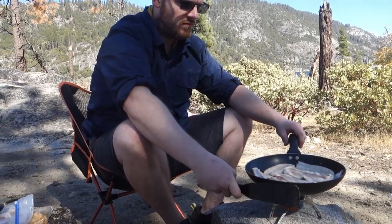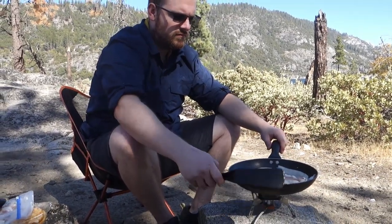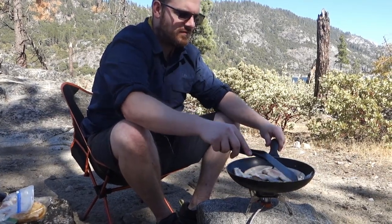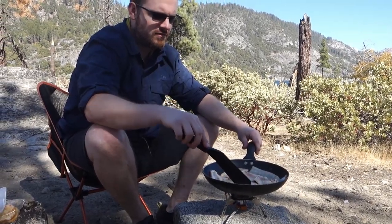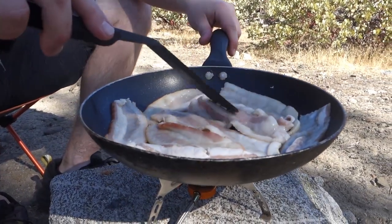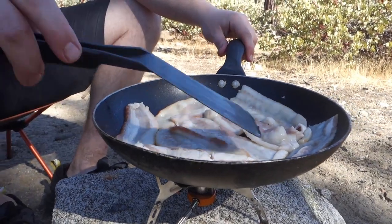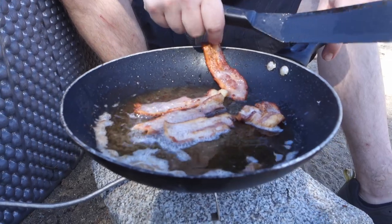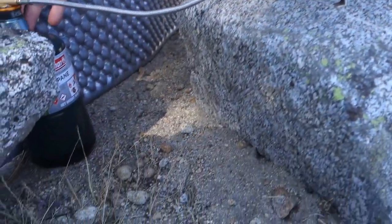Cooking up that bacon. It's not really breakfast, it's kind of brunch now, but it is what it is. Having the bacon, eggs, hash browns, you know, the normal. Can't flip yet, man. Get a flip shot in a minute. Last pieces of bacon cooking. Got the other pieces down here, resting.